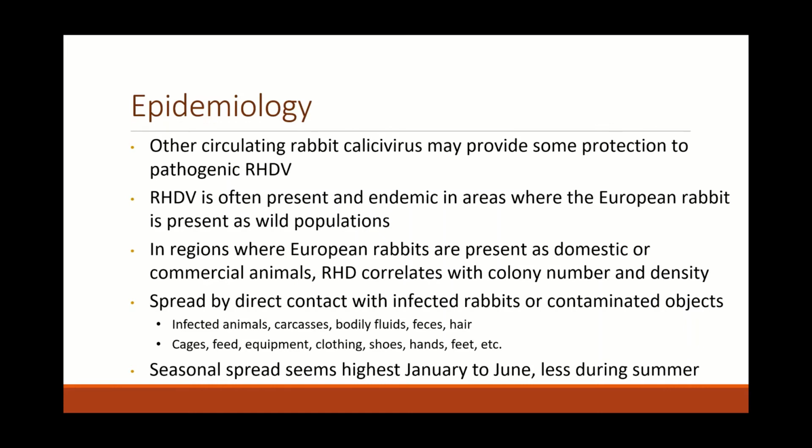So in Europe, they've seen a lot of disease where there's a lot of domestic rabbits raised as commercial animals, also where there's high rabbit numbers, high colony numbers of domestic rabbits. And they seem to see a seasonal spread from January to June being the highest, and then after the summer wears on, then it seems to decline. And that's what we've seen the last 2 years here in the United States.